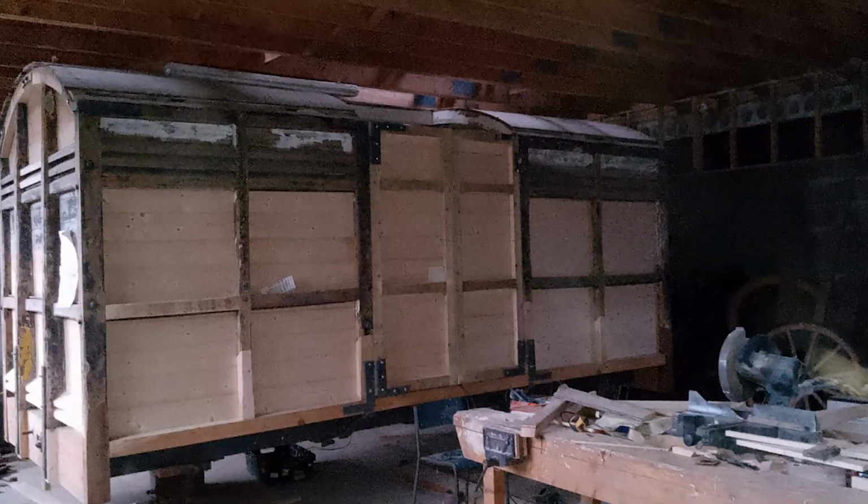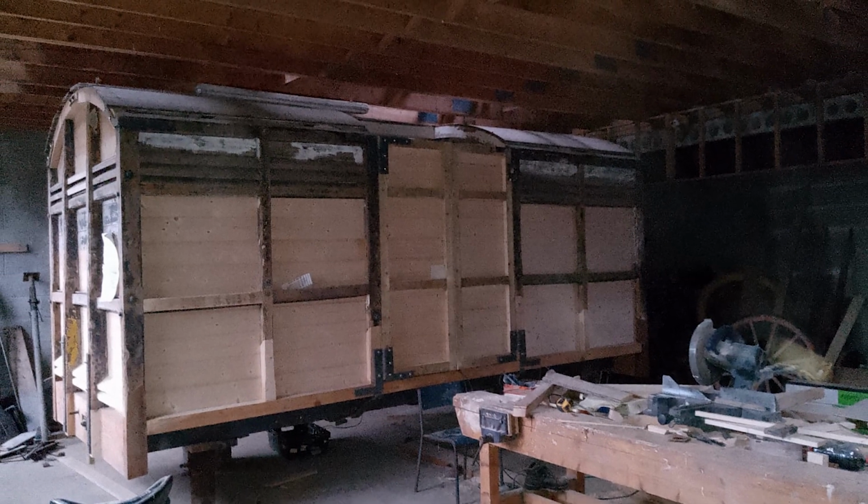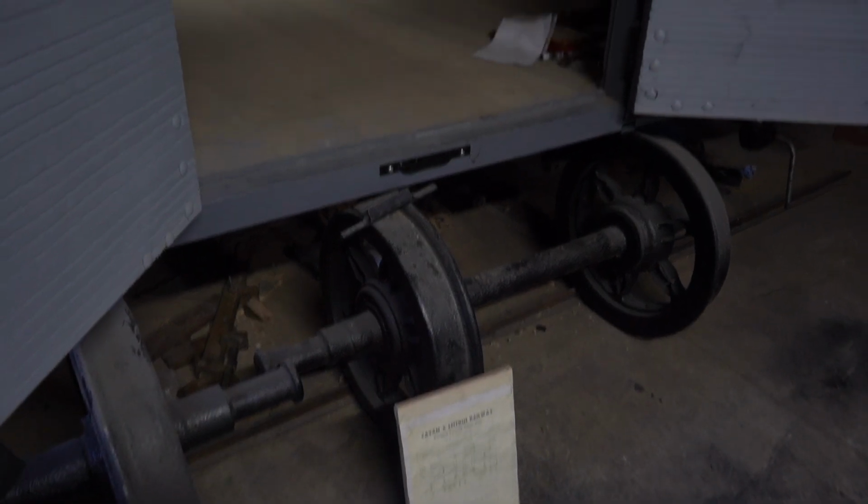But there was a lot of work on it. It took me over a year, but I enjoyed it. There was a lot of cutting out old timbers that were rotten and joining them, and then replacing the floor, the panels, some arches on the roof, replacing the whole roof. A lot of restoring to it.